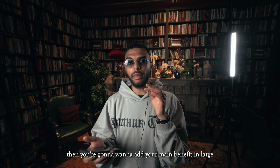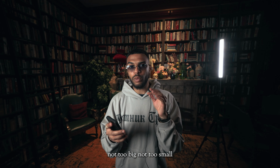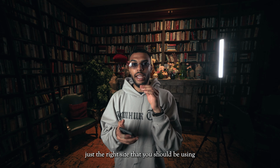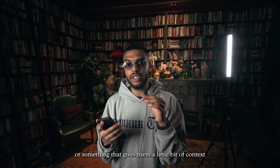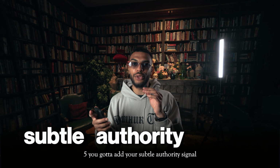Then you're going to want to add your main benefit in large contrasting font. Once again, not too big, not too small. You'll see in the thumbnail that we're going to put here, just the right size that you should be using. Include one pattern interrupt element like an arrow or a logo or something that gives them a little bit of context and makes them want to read the title of your video. Five, you got to add your subtle authority signal.